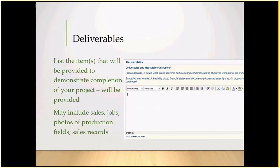Okay, deliverables. Next, you're going to want to list the items that will be provided to the department, if funded, to demonstrate completion of your project. This could include sales, jobs, photos of production fields, sales records, etc. So just give that some thought of what you would report back on, provide a physical copy of that type of thing.